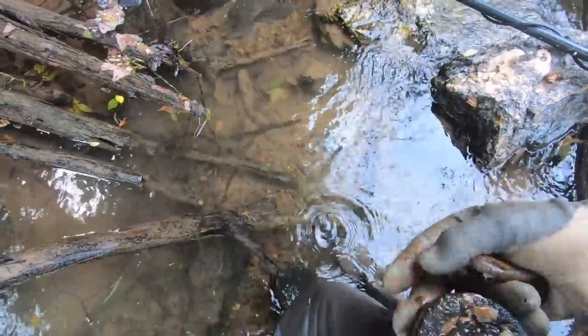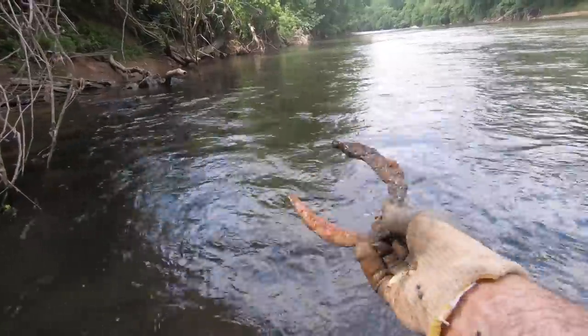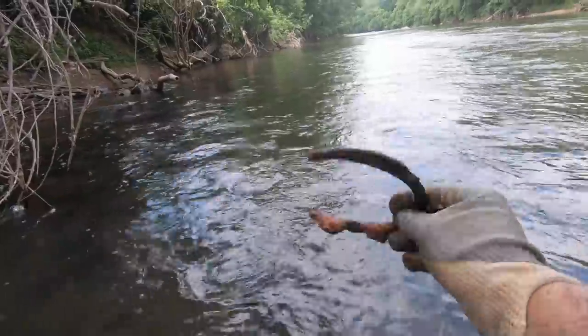All right, I'm gonna turn you off for a bit and hunt on my own. When I find something good, I'll show it to you. So I'm finding lots of iron, horseshoes, and pieces of wagons and chains and stuff like that, but no good squeakers yet. I'll show you everything before I leave.